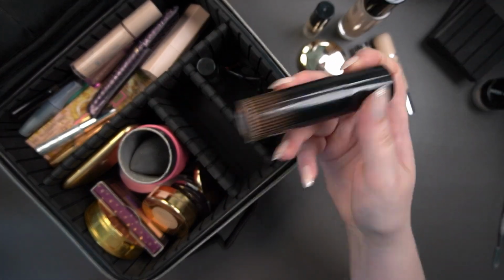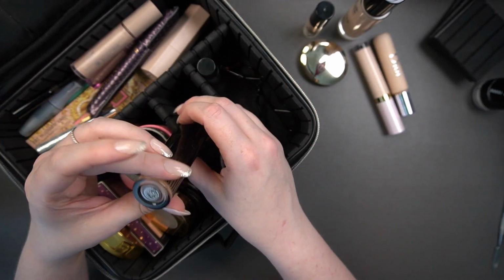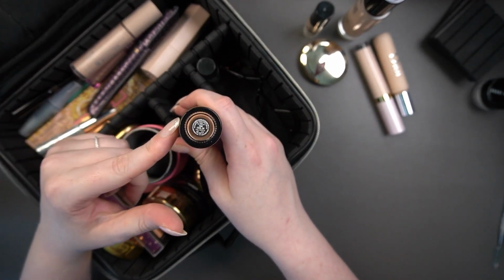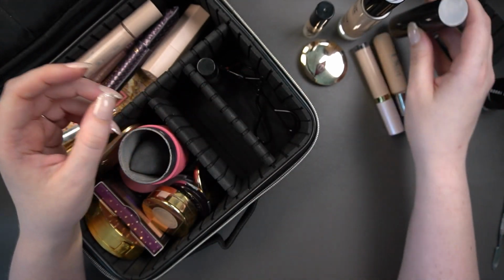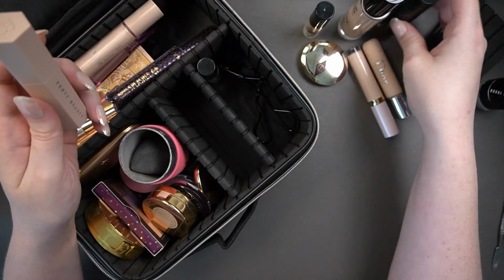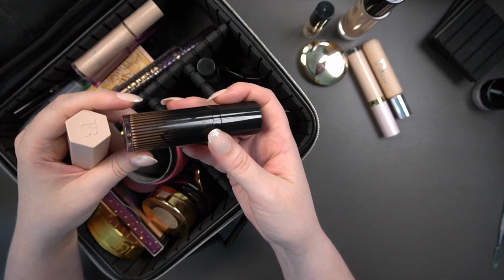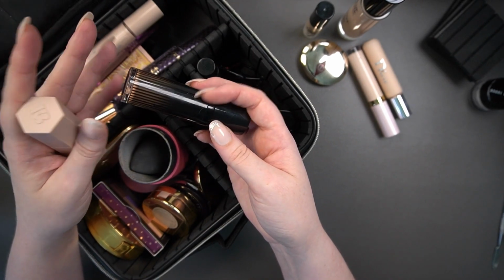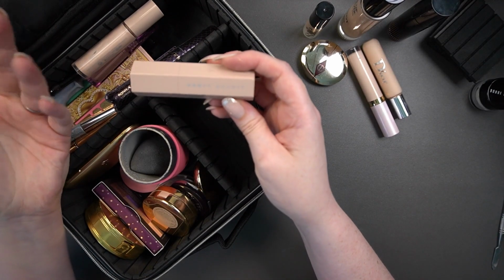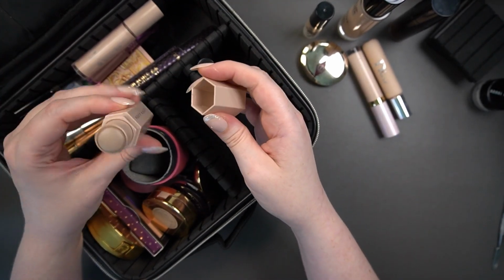For contour, I brought a couple things. I brought the KVD Gel Contour in Fair Cool 90. I didn't actually end up using this, I don't think, even though I've used it tons, partly because it's a little bit warmer, I think, and I have to be a little bit careful making sure I blend it all out. So just for a more foolproof option, I have the Fenty Matchstick in Amber.